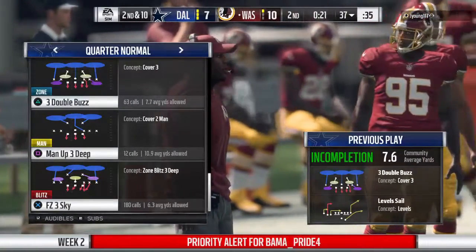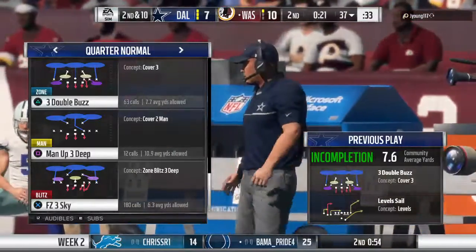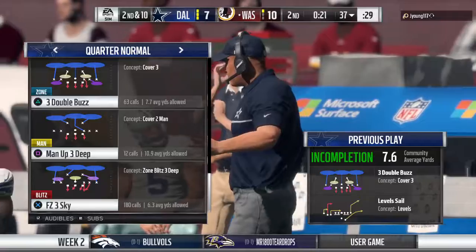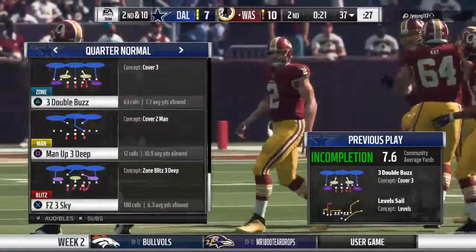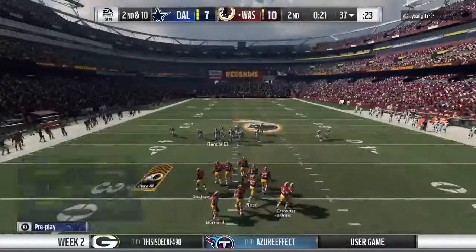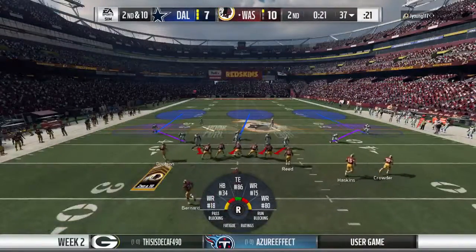And incomplete there, almost picked off. That's one you maybe expect your roaming free safety to come up with, but it's 2nd down. So they're still at the original line of scrimmage here. 2nd down and 10.